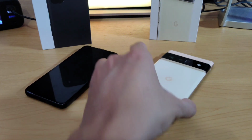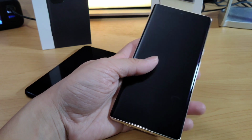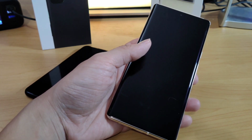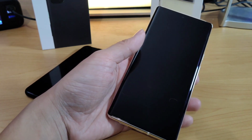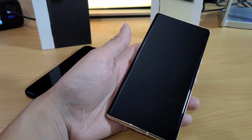It's easy to hold in the hand and it's not a heavy phone, as opposed to this mammoth of a beast. The Pixel 6 Pro is a 6-inch phone, and I'm not a fan of phones that are over the 6-inch range.